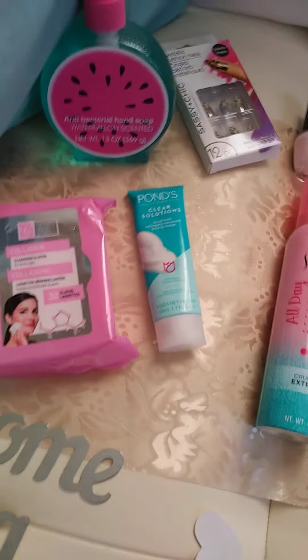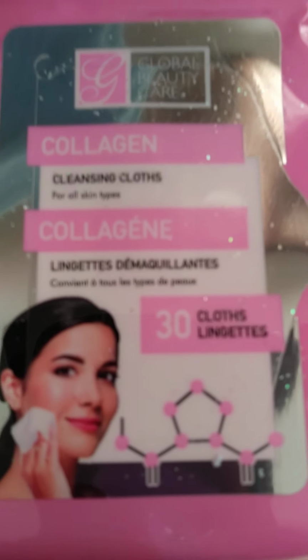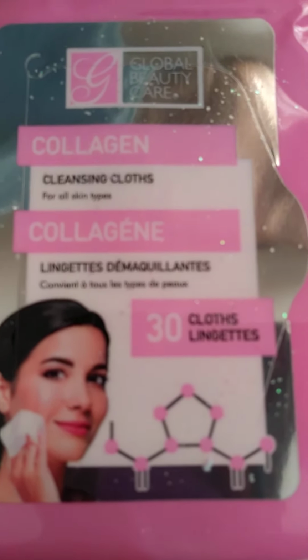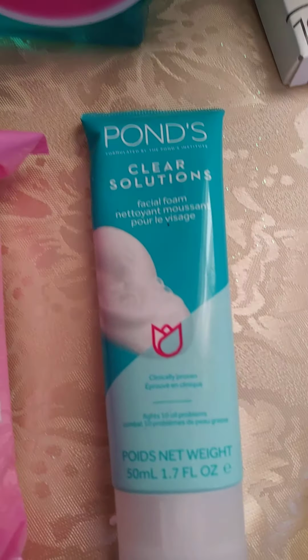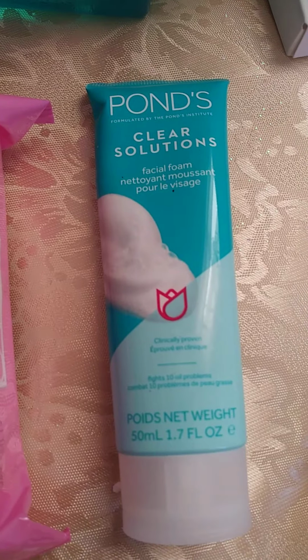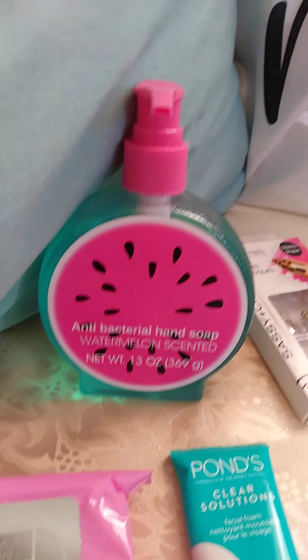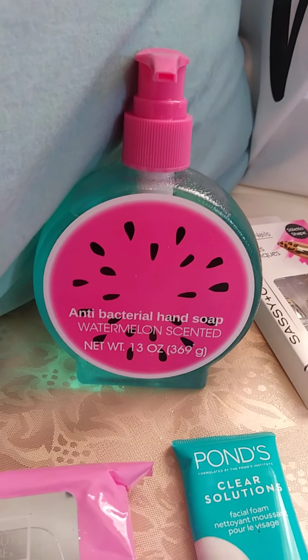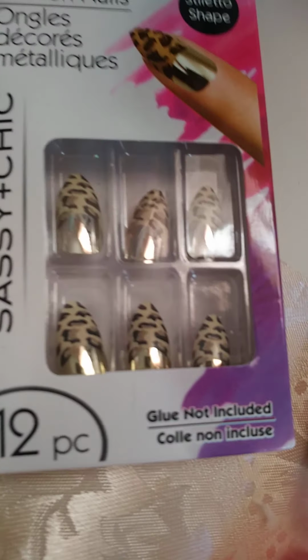Here's some of the things that I got recently as well. This is a cleaning collagen for your face. I take my eye makeup off with this. It's fabulous, okay? This is great for cleaning your face if you want to scrub it. And here is some, I use this, it's so good, it smells so nice, okay? And then I got these nails, they're so pretty. And then I got the polish.